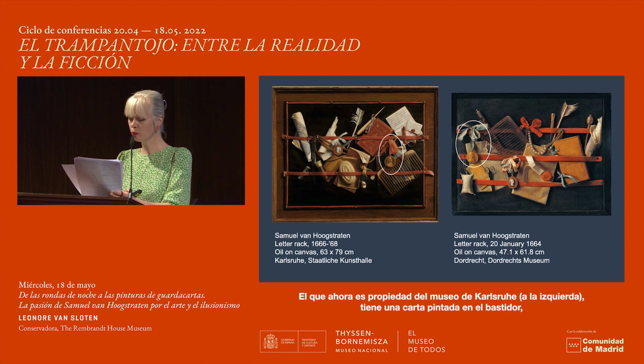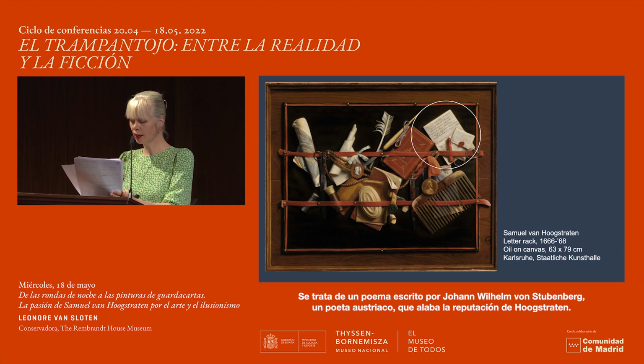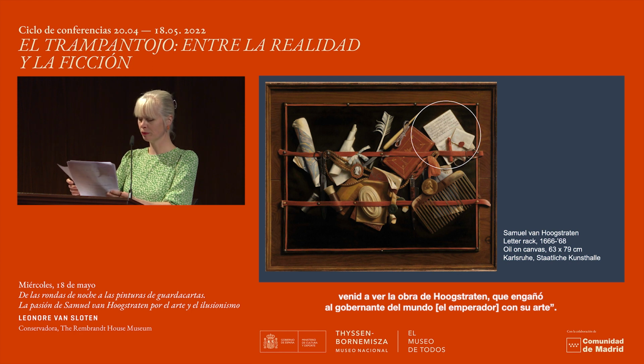The one, which is now owned by the museum in Karlsruhe, has the most fantastic details and illusions, effects of different types of materials and textiles. In the upper right corner, a letter is visible, on which a German text can be read. It is a poem written by Johann Wilhelm von Stubenberg, an Austrian poet who praises Hoogstraten's reputation. Translated into an English summary, it reads, "You who may doubt whether Zeuxis fooled the birds by painting grapes, come and see the work of Hoogstraten, who fooled the ruler of the world with this art." So the emperor, he fooled the emperor.